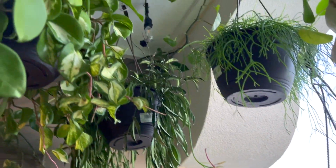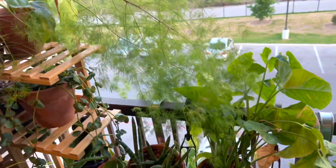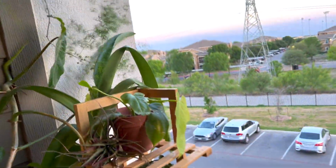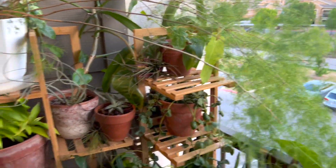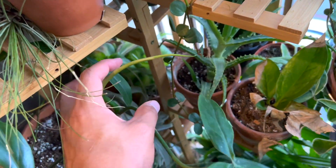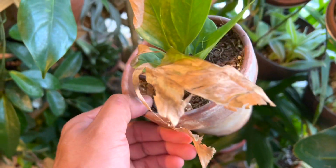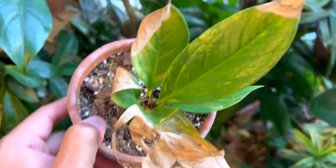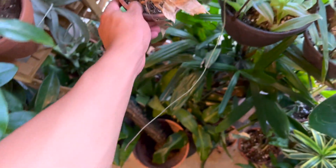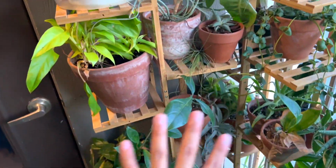What else do we got? Some other Hoyas. That's my asparagus fern outside because it wasn't doing so good inside. Hopefully it can do a lot better para acá afuera. And then this one is starting to unfurl its new leaf. The philodendron koda. Variegated anthurium. And then some other stuff in between the plants.